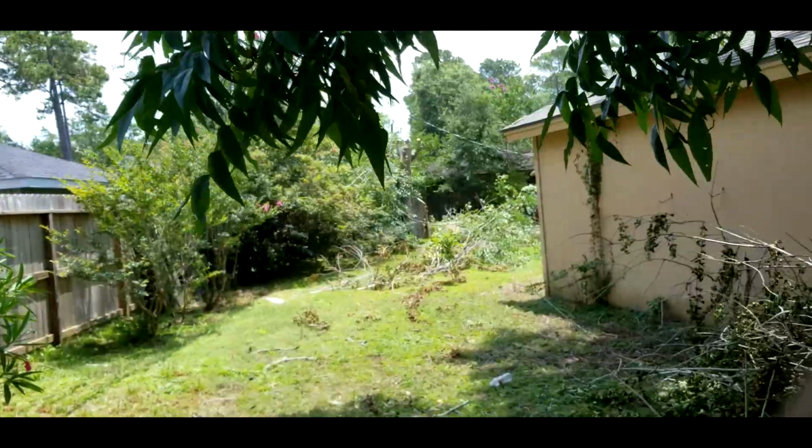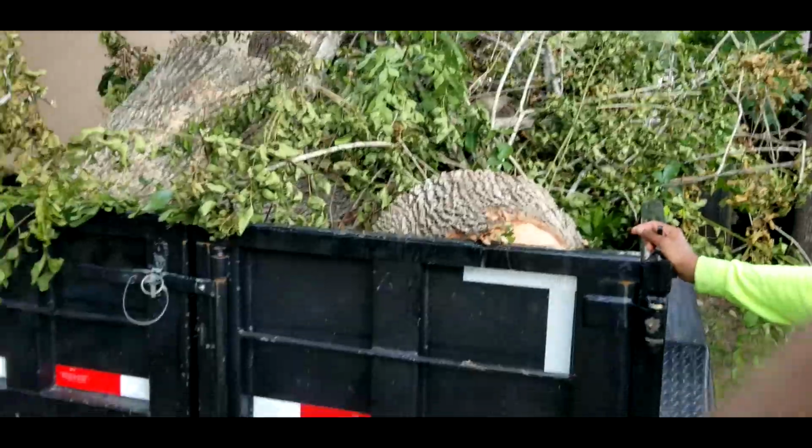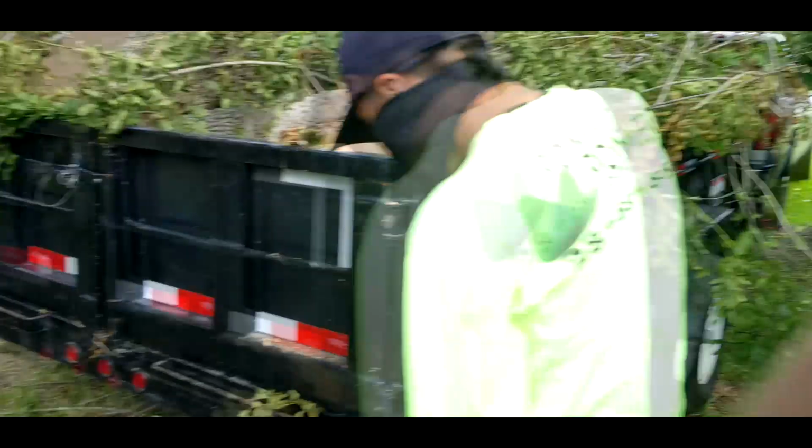Look at that, I already got the whole tree demo. Look at what we're using. We're using that little cart. So yeah, we're putting them right there. And then from there, me and John pick them up and put them into the dump trailer.